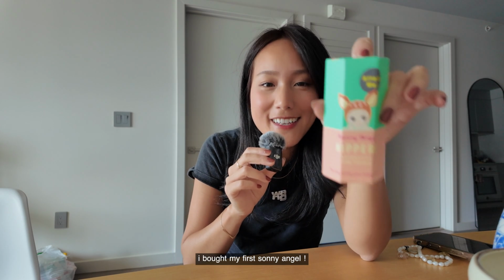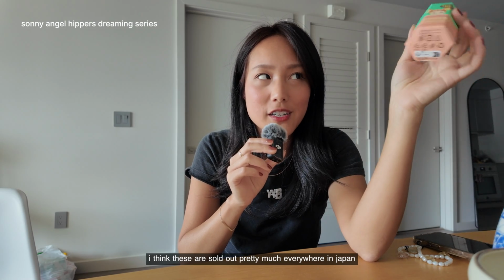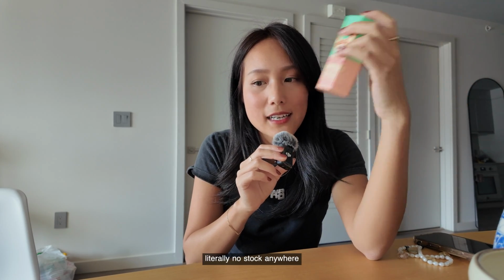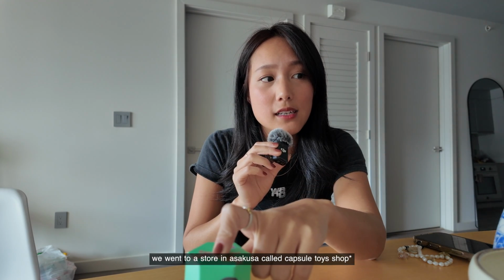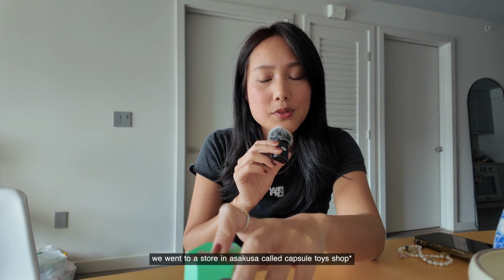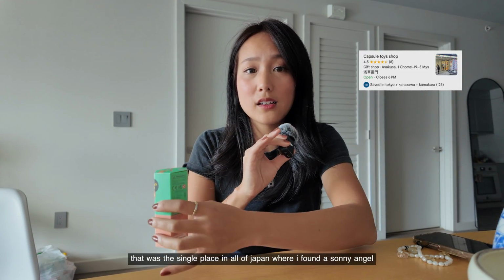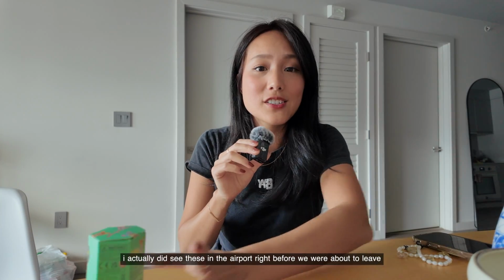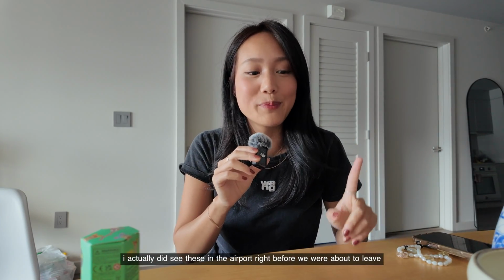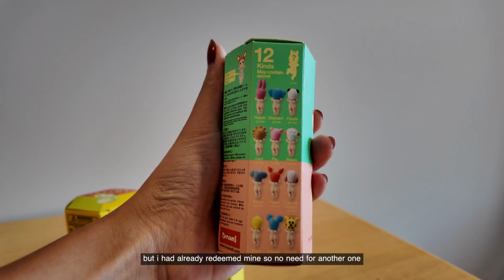I bought my first sunny angel. I think these are sold out pretty much everywhere in Japan because obviously all the girlies want them. Literally no stock anywhere. On our very last day, right before our flight, we went to a store in Asakusa called Capsule Toys Lab. I'll leave the little screenshot here. That was the single place in all of Japan where I found a sunny angel. I actually did see these in the airport right before we were about to leave, but I had already redeemed mine, so no need for another one.